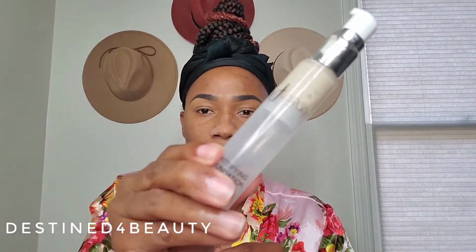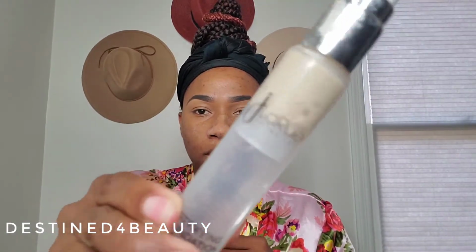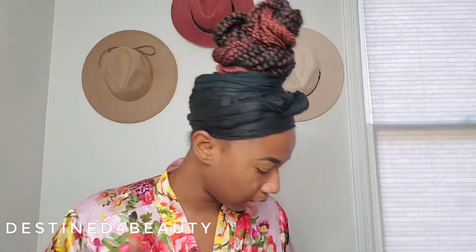I cleaned them up a little bit before we started, so they're kind of popping, but you can see my skin has this cast on it. I used this LEWK Cosmetics mattifying primer on my face. It works really nice, so I do really enjoy that.